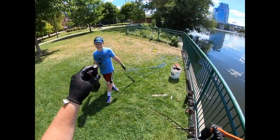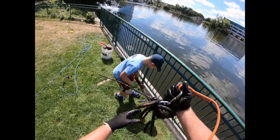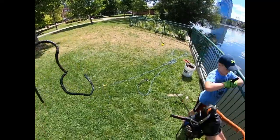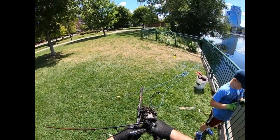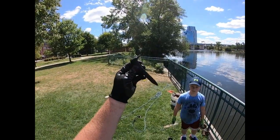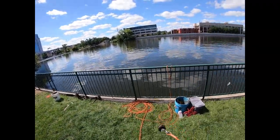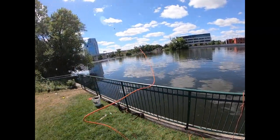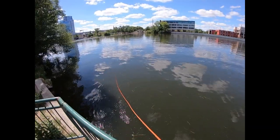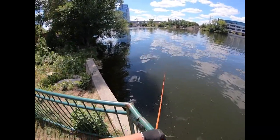Oh, that's so cool! There we go. Challenge number, third piece right there. Yeah! Some cable. Guys, I know you've never seen this before. Railroad spike. All right, let's see what we can find here.